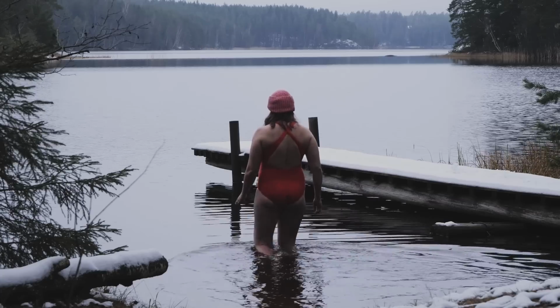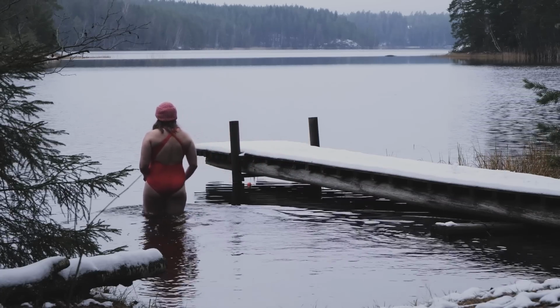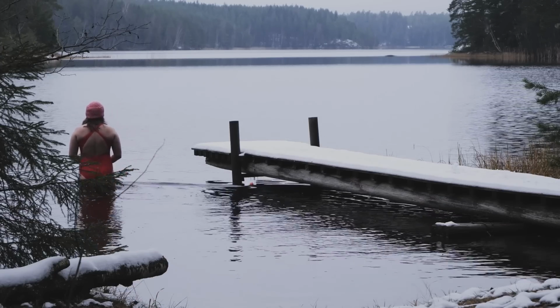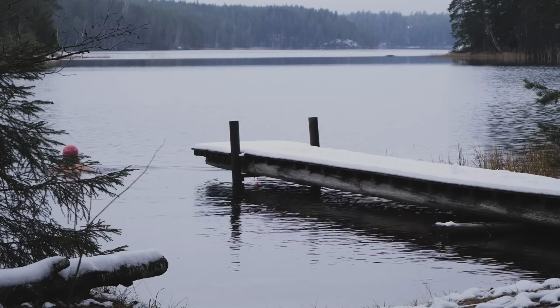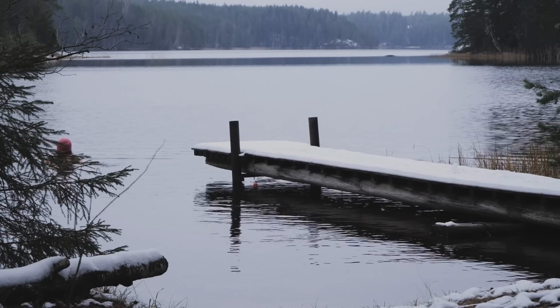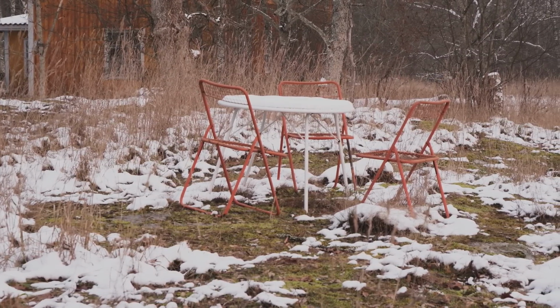One of the reasons why we decided to move from the city to the countryside 3 years ago was these things: to be able to live close to nature and within short distance be able to go to the forests, swim in the lakes and just spend time in our own garden. And the garden was one of the things that we fell in love with when we came here for the first time. This is a 2 hectare or about 5 acre property.